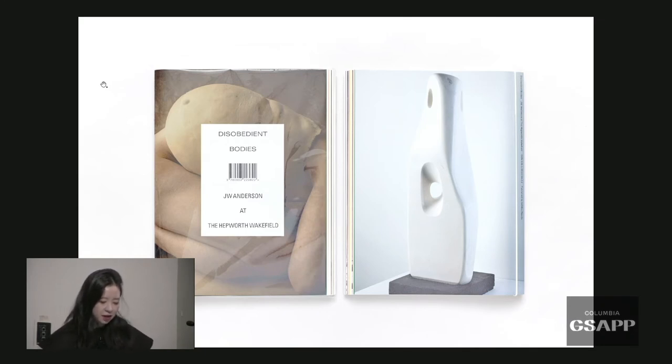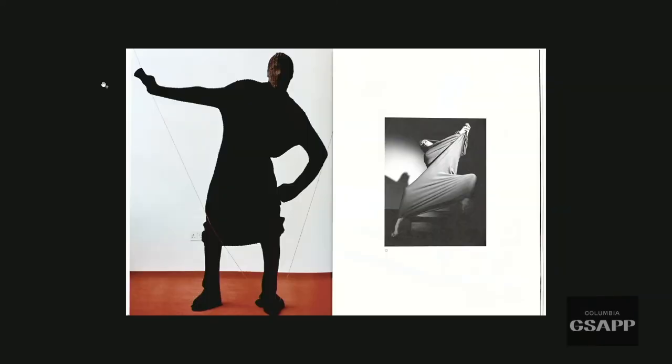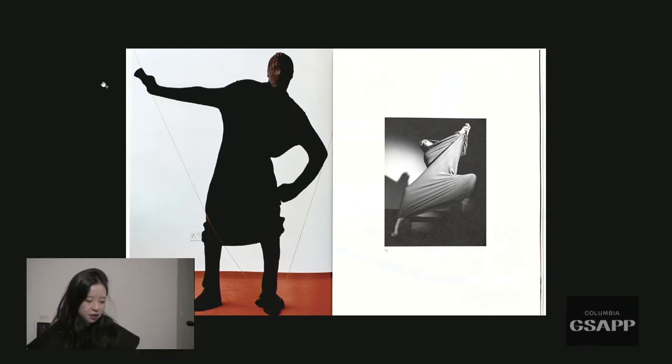But this book catalog is designed to be an alternative interpretation of the exhibition. It's about 142 pages, and it's not bound in a particular way. It's not stapled or glued together. It's just folded in half, held together by a rubber band. And the pages are interwoven with photography by Jamie Hawkesworth. But the reason why I love this book is the images are so expertly paired together to really accentuate your appreciation for the human figure.